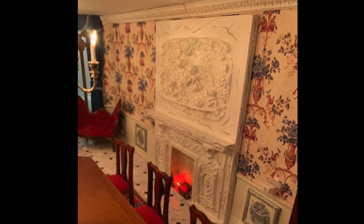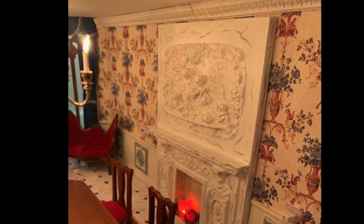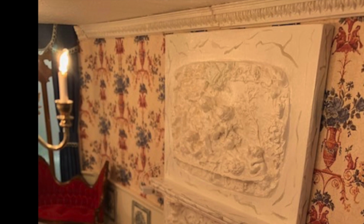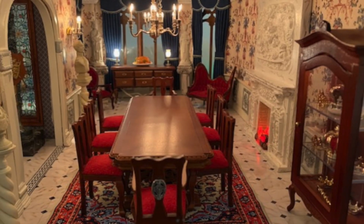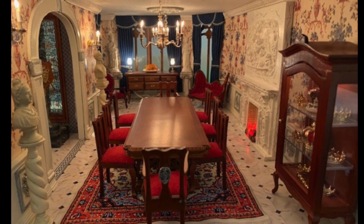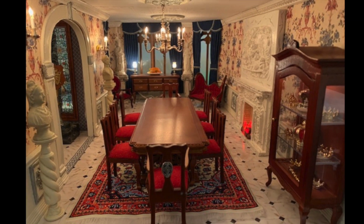Because the ceilings are so short, we had to cut off a cherub design that was at the top of this fireplace. The room is furnished. Later, when the whole castle is completed, artwork and accessories will be added to the room.